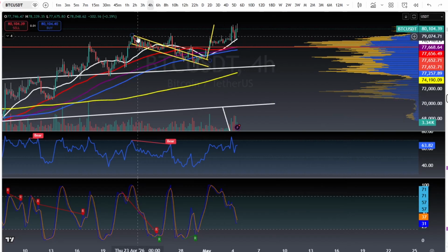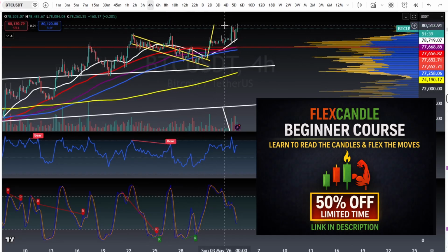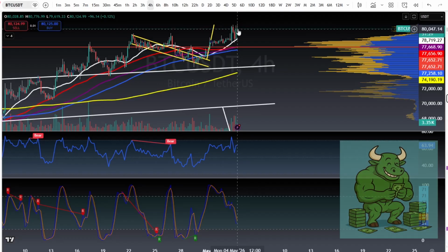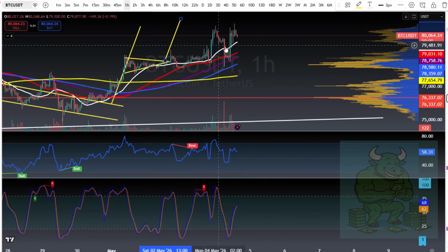Been talking to you guys about this falling wedge for a couple of days now, where we took profits, we got out, we got back in. The whole measured move was all the way to about 80,600, and not only did we hit that pretty much on the head, but we went up as high as 80,776.